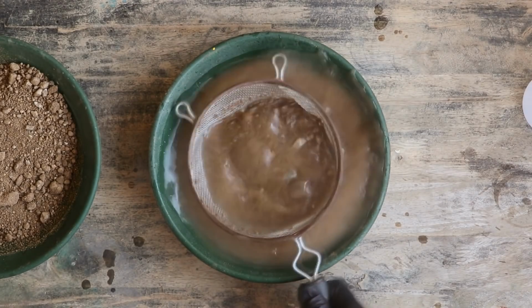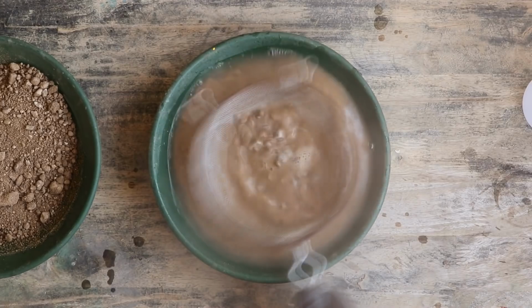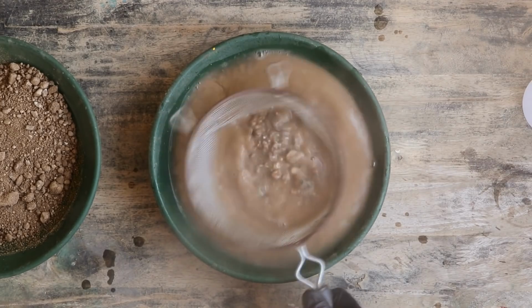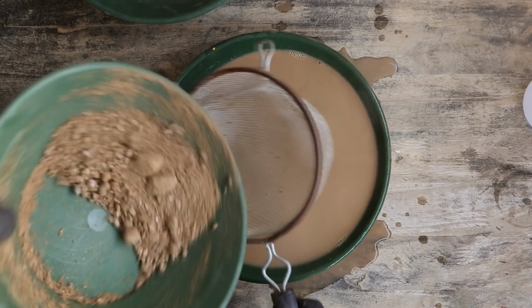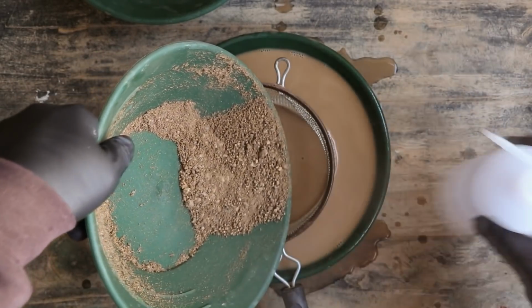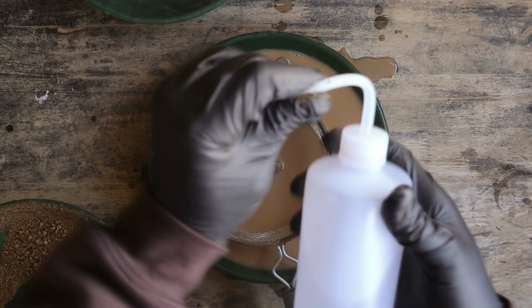A little bit steamy. It's about 7 degrees Fahrenheit today. That's about minus 13 Celsius. My bottle froze over already.